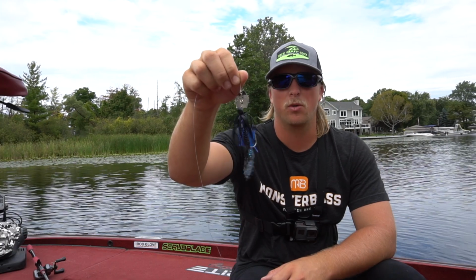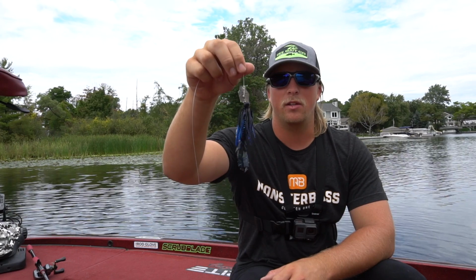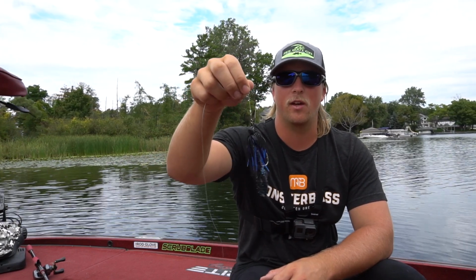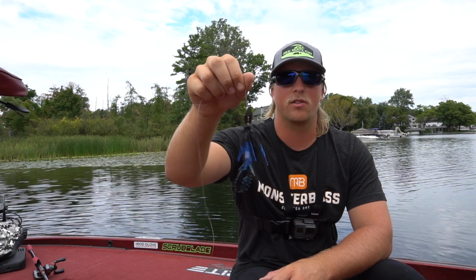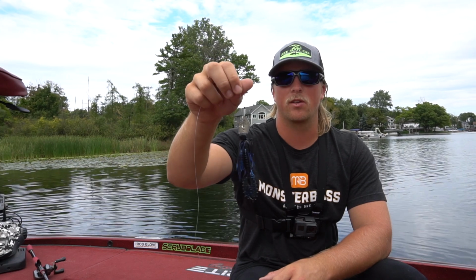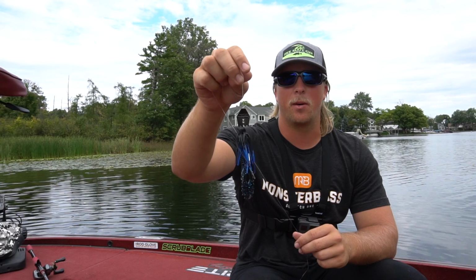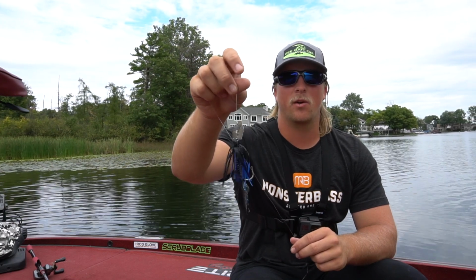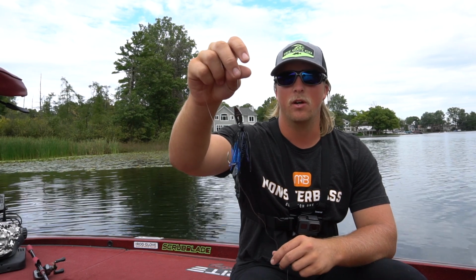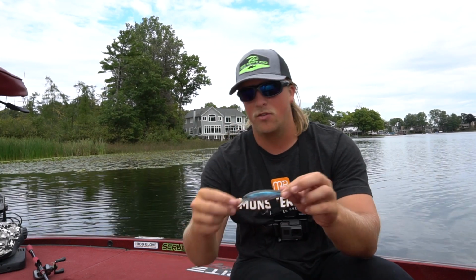I use this mostly all year round, but typically in the fall, this is when I use this lure the most. It just has crazy action out here on Lake Orion where I fish. You just throw it out, reel it in super slow. There's a bunch of different ways you can work this lure, but I'm gonna be throwing this today, and maybe even a green pumpkin chatterbait, and depends on the water where I'm fishing. If it's dirty, I'll use a black and blue.